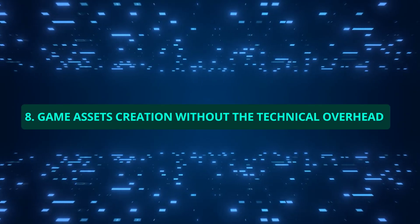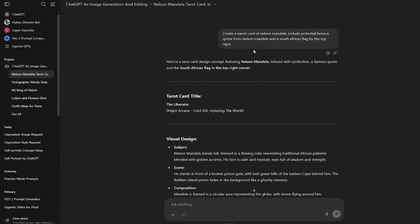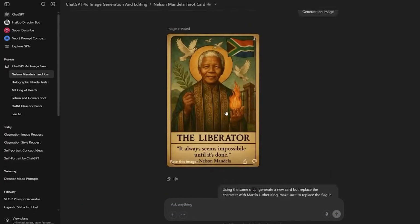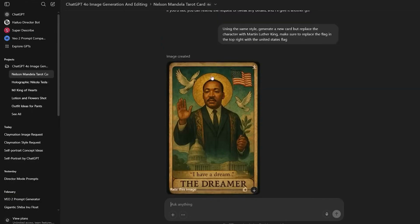8. Game assets creation, without the technical overhead. Creating consistent visual elements for games typically requires specialized skills and software. ChatGPT 4.0 simplifies this process by generating game-related visual assets like low-poly isometric game screenshots, character sprites, and environment elements.